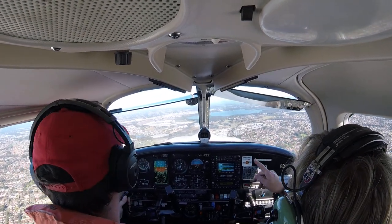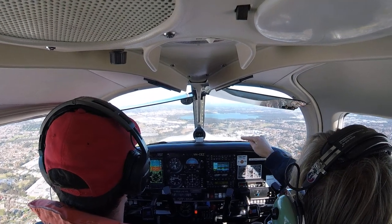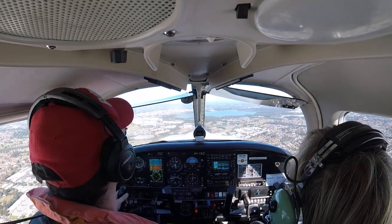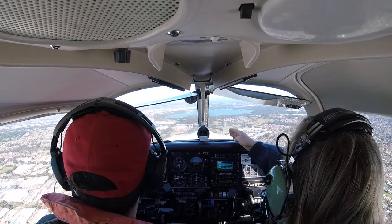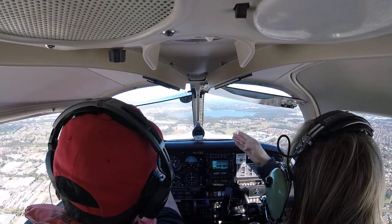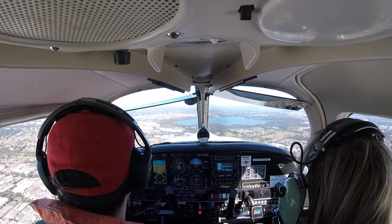But we've got some time. You see that water tower in the trees? That's the inbound reporting point. Where is it? Water tower, so there's the lake. To the left. Oh, that water tower, trees. Yeah, I always thought it was the quarry. Close enough. It's pretty close, yeah. If you take the quarry, yeah.